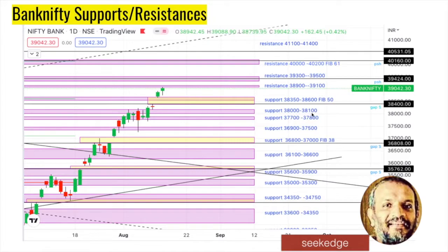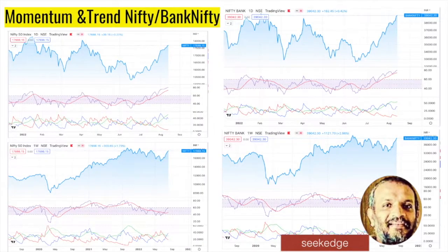Below that you have 38,000 rounding number, 38,100 that zone, then 37,700 and 37,800, which is also support. Down below, the support can go till 36,800 and 37,000, Fibonacci 38. A gap support is also seen at 36,808. So these are the levels of the supports and the resistance that are immediately applicable for the next week.